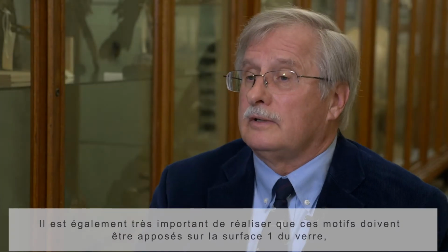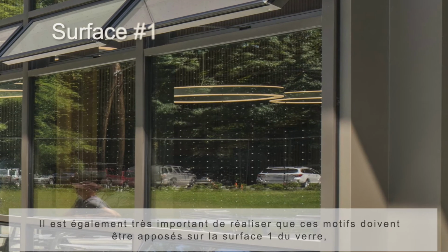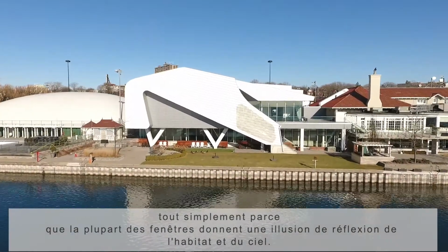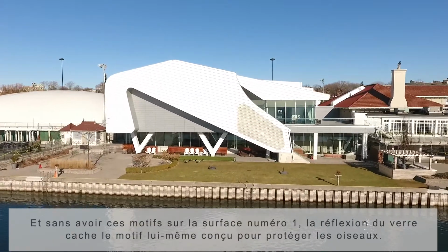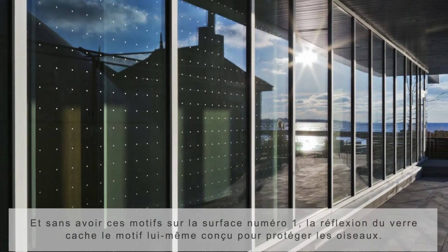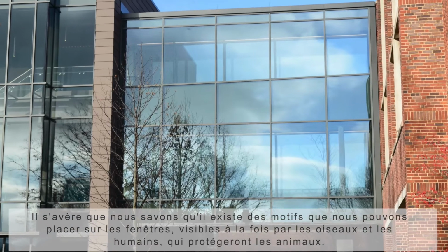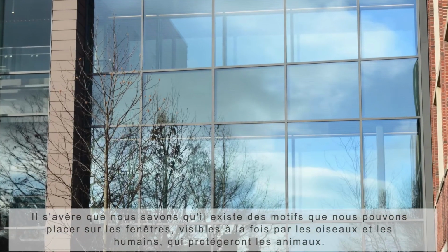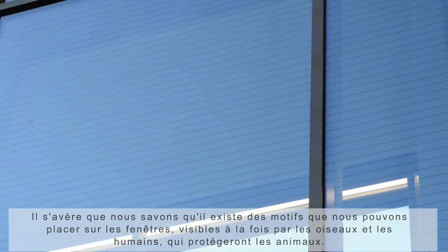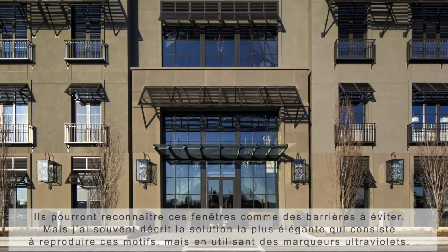It's also very important to realize that this patterning has to occur on surface number 1, simply because most windows provide an illusion of the reflection of the facing habitat in the sky. And without having that patterning on surface number 1, that reflection hides the very patterns that are designed to protect the birds. It turns out that we know that there are patterns that are visible to both birds and humans that we can place on windows that will protect the animals. They'll be able to recognize those windows as barriers to avoid.